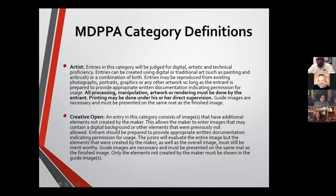So with the creative open, let's say, for example, you have a beautiful portrait of a bird and you want to put that bird in a specific tree, and you don't have that tree. So you purchased the image of a tree. Okay, so you did not create the tree behind it. You've purchased that image, or you've borrowed it from another photographer, or somehow you've acquired that tree that you want to put that specific bird on.